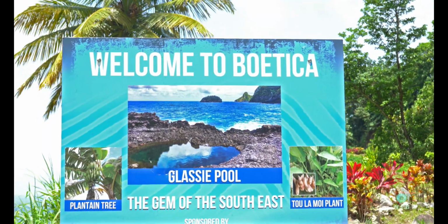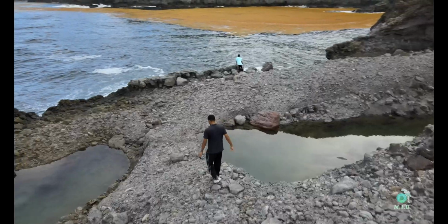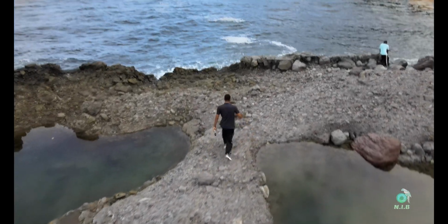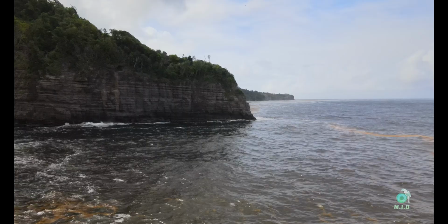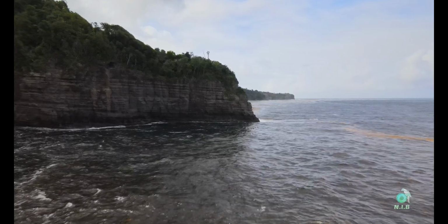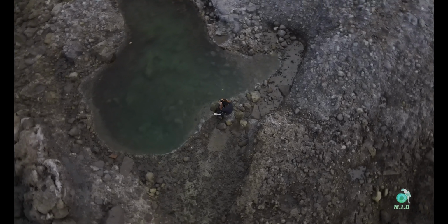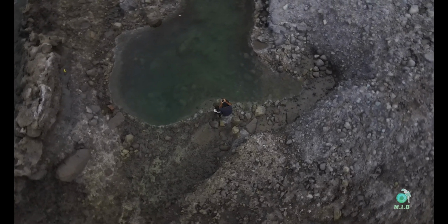It's unusual to see such a beautiful place rarely having anyone come to it. I would love to hear more people talk positively about this trail as it brought a great experience to me, so I'm sure it can do so for those who are watching also. With that, that's my take on Glassie Pool, located in Dominica. Not Dominican Republic, by the way.